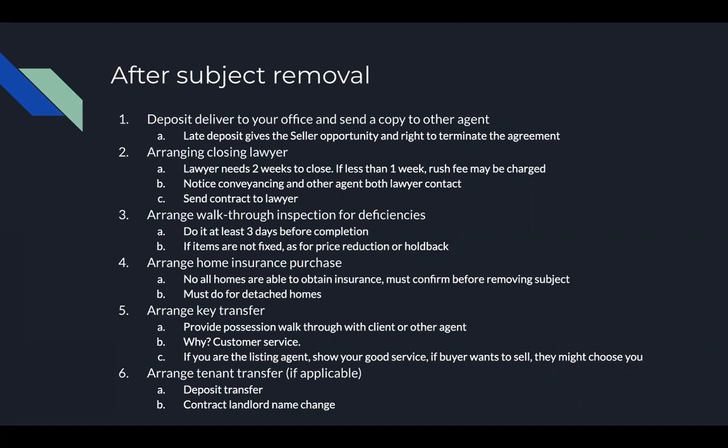And number two is arranging closing lawyers. And I've seen these days, lawyers are so busy because the market is so good, right? So fast. A lot of lawyers, they're packed. They don't have time to do your deal. So if you have a rush deal, you better have 2-3 lawyers ready in your pocket to do your deal.